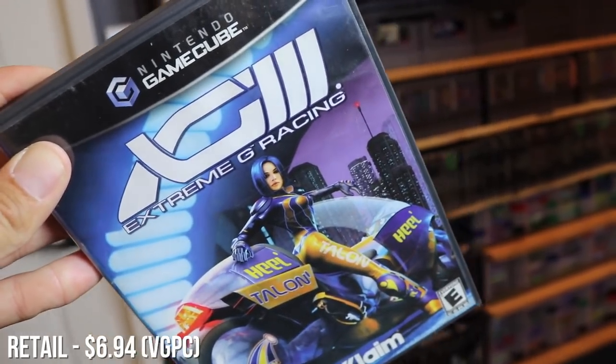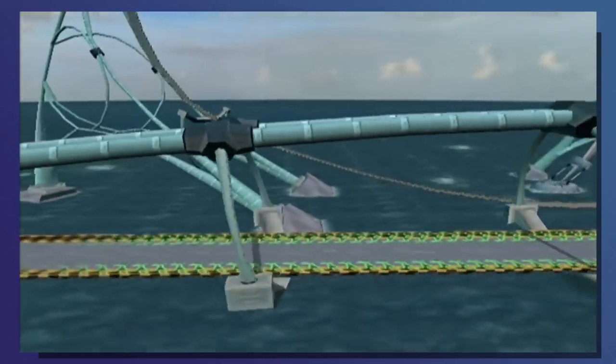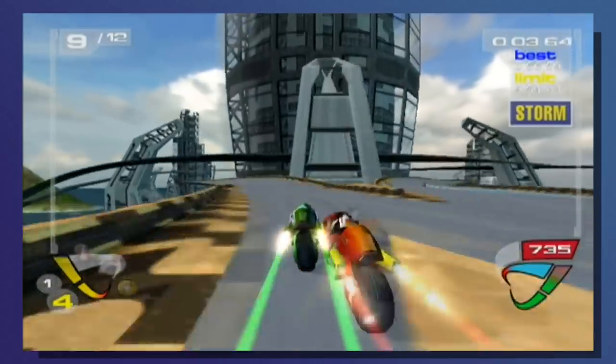So one of my choices to play is I love playing racing games, and a couple of racing games that I love for the system are games like Extreme G3, which is sort of like Wipeout. It started on the N64 with Extreme G1 and then XG2, but there's something about this version on the GameCube that I just love to play. Yeah. It looks great graphically, it plays fast, and it's super exhilarating to play.